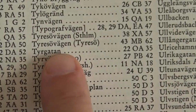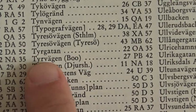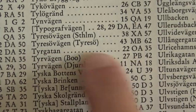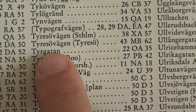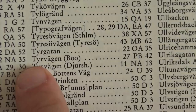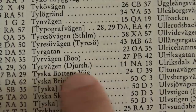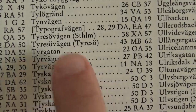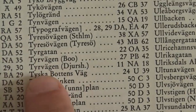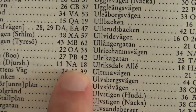So we have Tyrgatan, Tyr Street. I guess it's in... No, it doesn't say which area. Page 22. Then we have Tyrvägen in Boo, and also a Tyrvägen in Djursholm. I'll start with those two. Let's start with Tyrvägen, Djursholm. 11 NA 80.